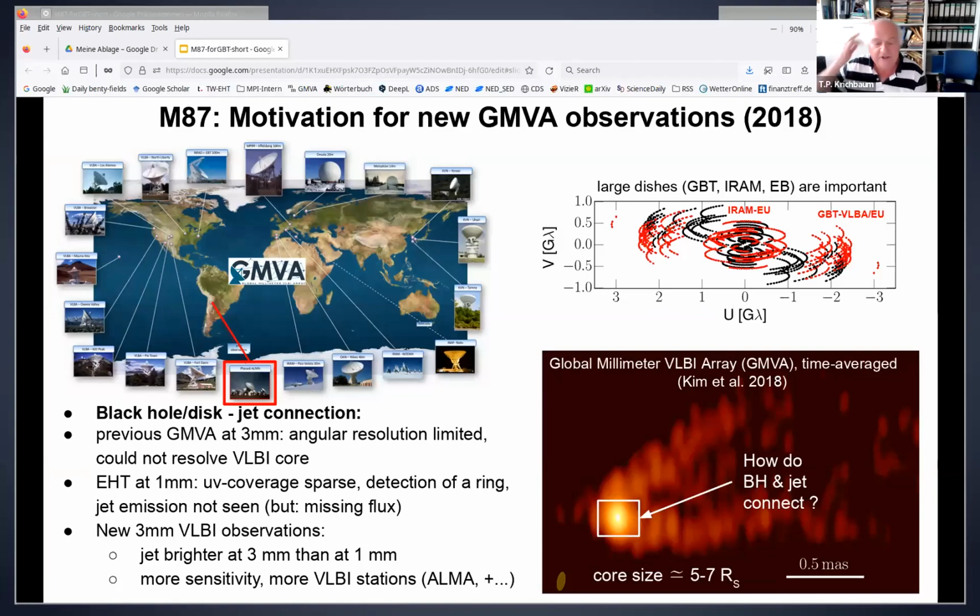I would like to mention that even for non-ALMA imaging, the big telescopes play an enormous role, because with a correlated flux of about 0.1 Jansky on the longest baselines, one really needs the GBT, and one needs the IRAM dishes and the Effelsberg dish to detect the source when the visibility goes down at the very longest baseline.